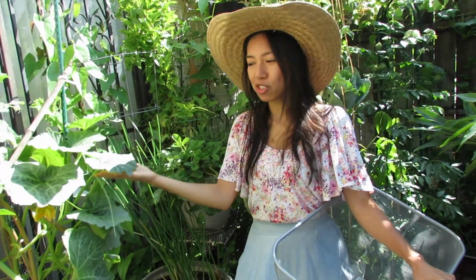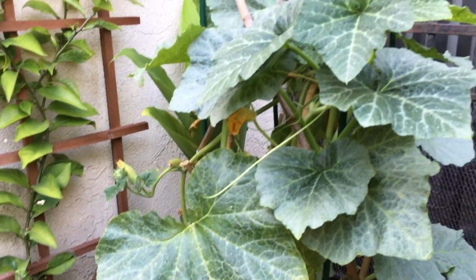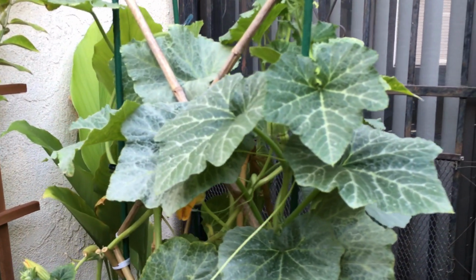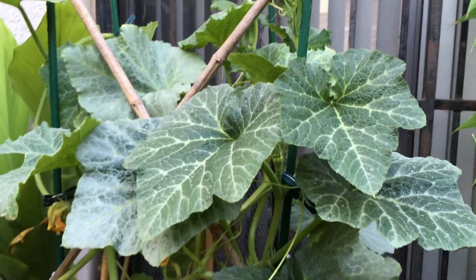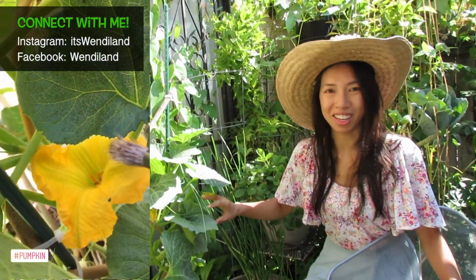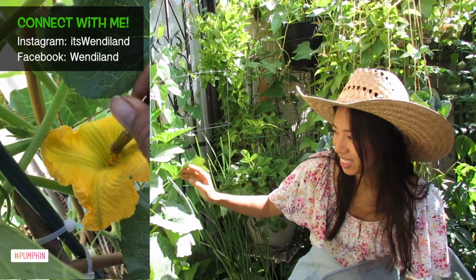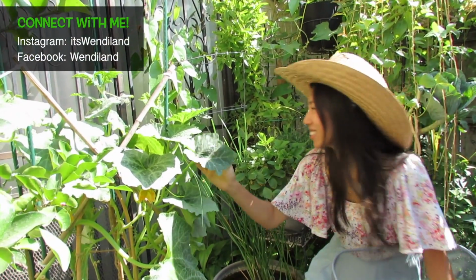And right over here we got a mystery pumpkin or squash. What's fun about volunteers is that it's just a mystery until they start putting out fruits. So there's this first little baby fruit that I hand pollinated yesterday. I mean, there was a bunch of bees, but I still wanted to put that artist touch just to guarantee that I will get fruit. So here's a little baby fruit.